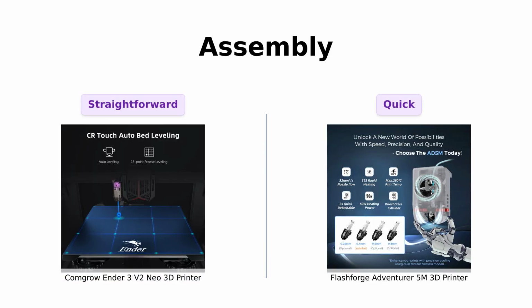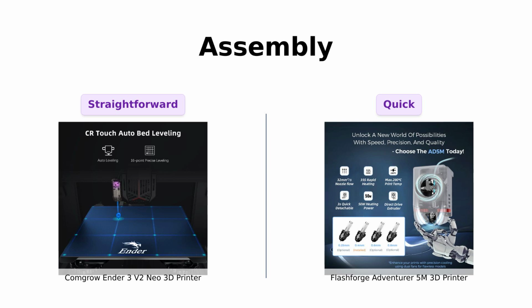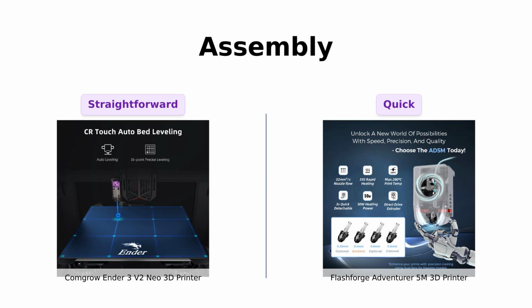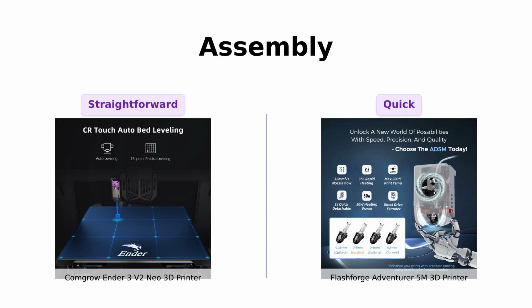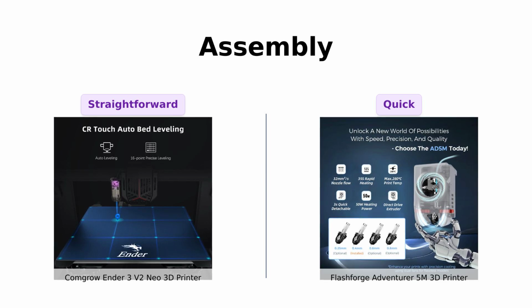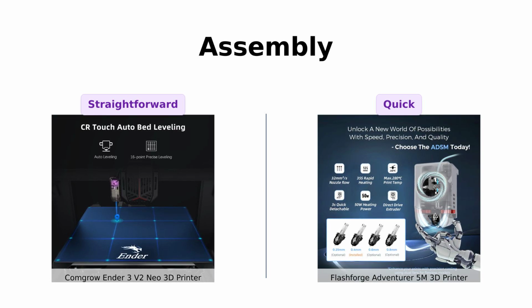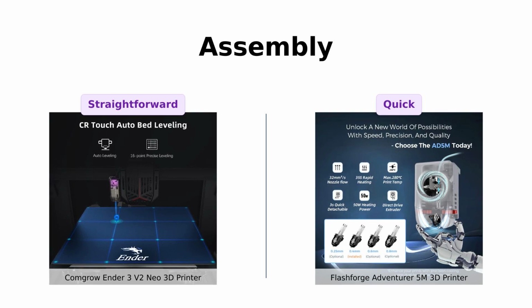Next, let's talk assembly. Ender Neo boasts an easy 3-step assembly process. Reviewers love how straightforward it is, comparing it to IKEA furniture, but without the missing screws and the existential crisis. Flashy, on the other hand, promises to go from unboxing to printing in just 10 minutes. Users appreciate this quick setup, making it a great choice for those who want to start printing immediately. Both are pretty quick, so you can't go wrong here.